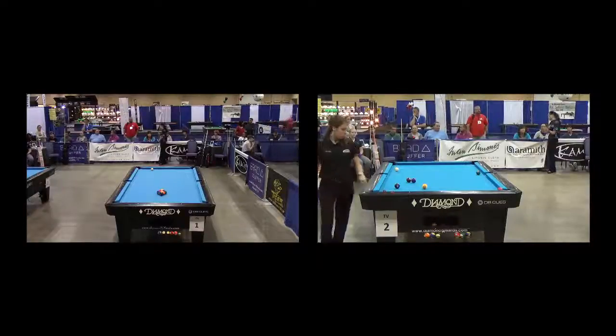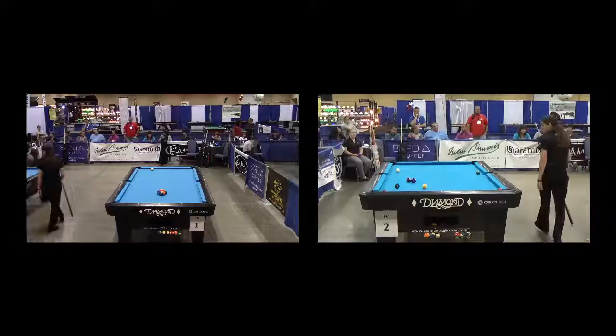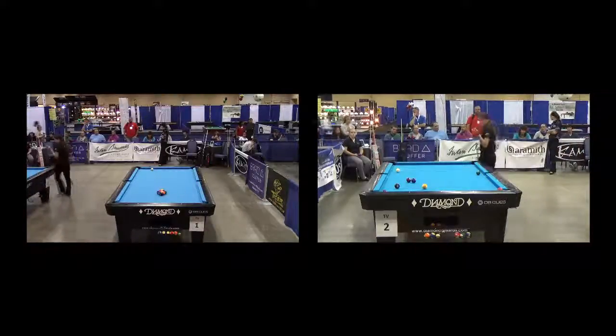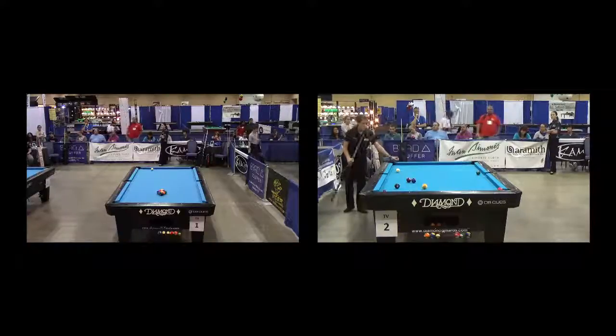You see? She did good on that one. Right. But that 4-7 is there. She had a chance to break them up. Maybe she had just a chance to catch the outside of it. You let the cue ball bump the 9 into it, cut it, and let the cue ball come back out.